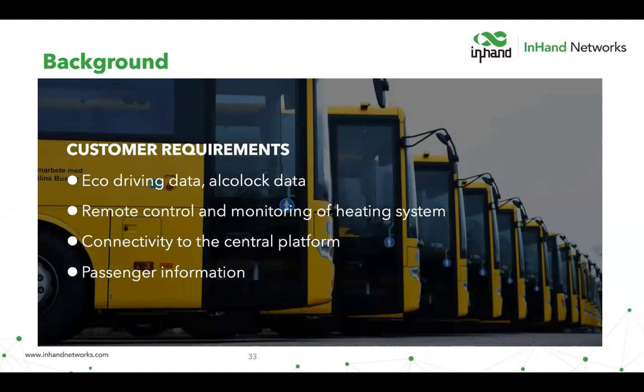For example, their eco-driving data, because the company requires very efficient oil consumption, and their alcohol log data, which records if the driver has drunk any alcohol. They want remote control and monitoring of the heating system, because we know that it's very cold in North Europe. And they also requested connectivity to the central platform, because they wanted to be updated about everything that is happening in the buses. They also want passenger information.